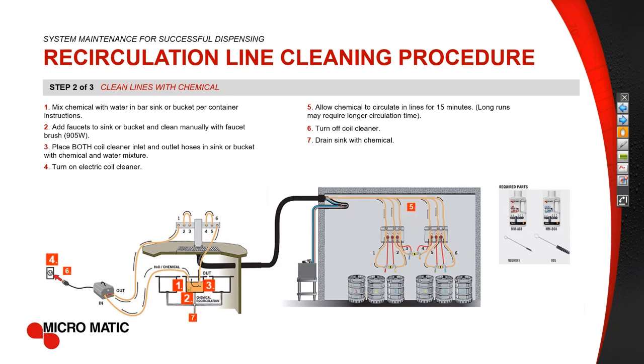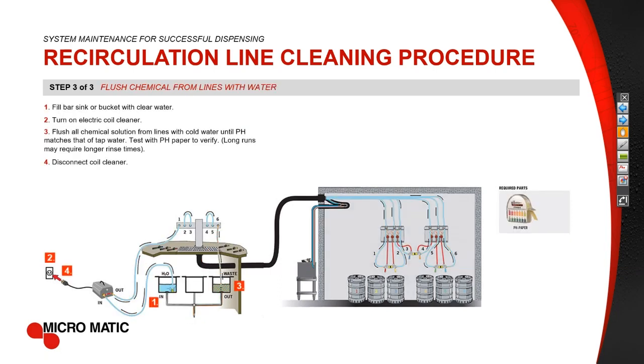So once my time is up, 15 minutes, again, recommended. You can go longer if you're doing something else. But now I'm going to make sure that I rinse. We must rinse this chemical out of there. This is very dangerous hot stuff, so we want to make sure there's no chance of any being left in there as well. We're going to rinse and rinse until we think it's all out of there.